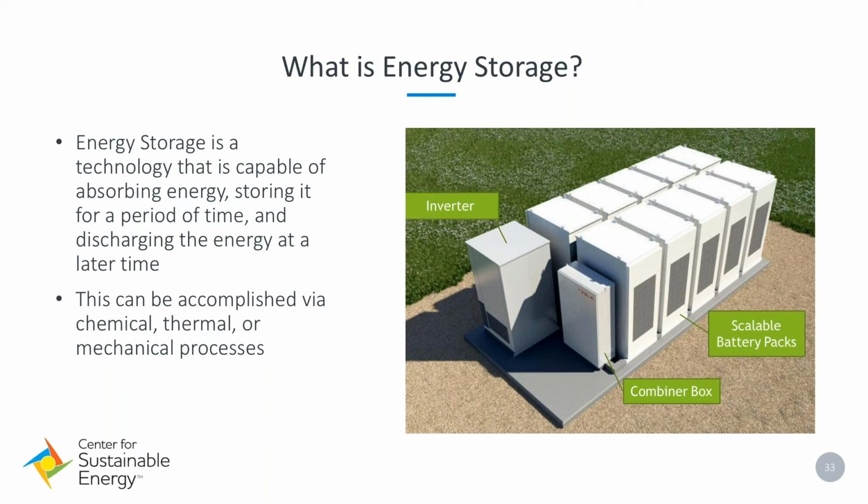There are several types of energy storage, including chemical energy storage, that would be batteries with varying chemical compositions. Then there's also thermal energy storage, in which energy is being stored in the form of heat or cold. Think a very large ice cube that could be used for refrigeration or air conditioning cooling. And then finally, there's mechanical storage, which could be a flywheel, or the more common example would be pumped hydro, which would be a water reservoir or tank that would be used to store potential energy and then would use that potential energy to generate energy at a later time.